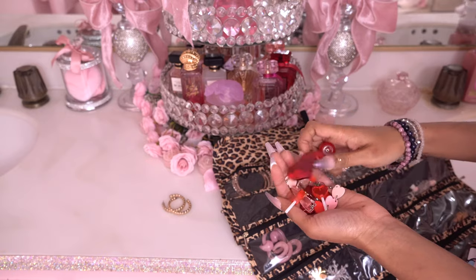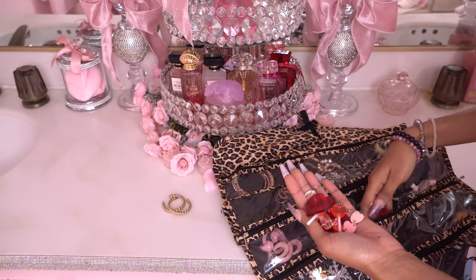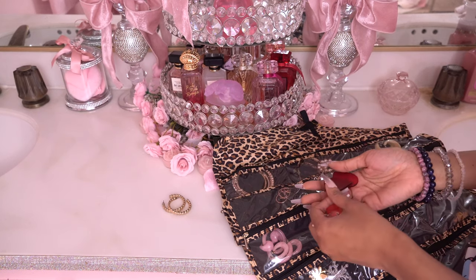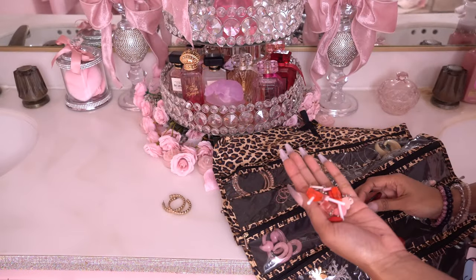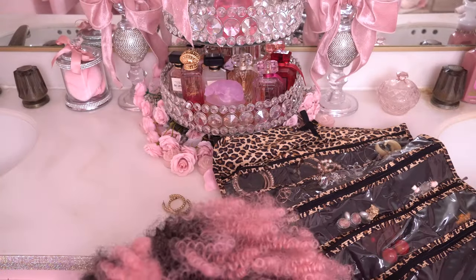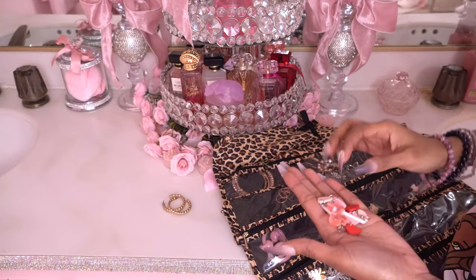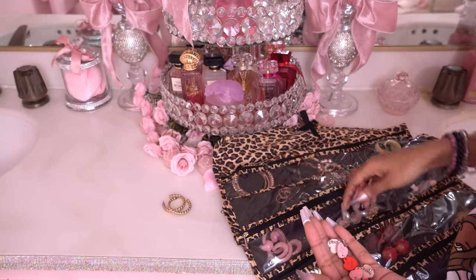So we have the cherry earrings. Keeping them. Those are so freaking adorable. I actually took those to Hawaii as well. I don't remember if I wore them or not, but I know I took them. These Valentine's hearts. Yes, ma'am. Keeping. Whoop. These red heart lollipops, Valentine's Day, keeping. We also have the pink lollipop hearts, keeping.